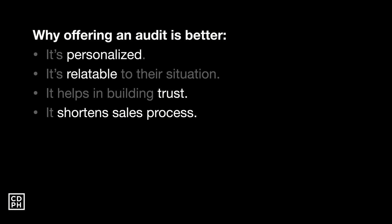So, eto yung benefits niya. Number one, it's personalized. Okay? It's personalized. Kasi nga, depende kung ano yung problema nila. Kumbaga, kung may problema sila sa color ng button, at least alam nila na color ng button yung problema. Pero hindi naman lahat ng business yun yung problema. So yun nga, it's personalized. Now, if it's personalized, mas relatable sa situation nila. And the more na relatable sa kanila, the more na mabibuild yung tiwala nila sa inyo. Okay? So the more that they trust you, shorten mo yung sales process and then makukuha mo yung client. Bakit? Kasi nga, wala nang guesswork. Alam nila na may binigay kang value upfront. Alam nila kung ano yung gagawin.